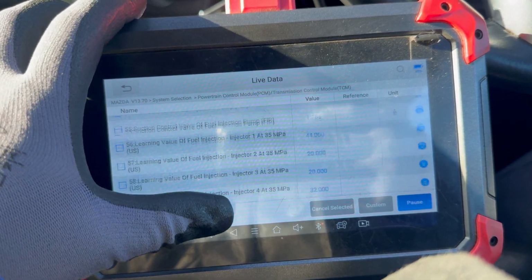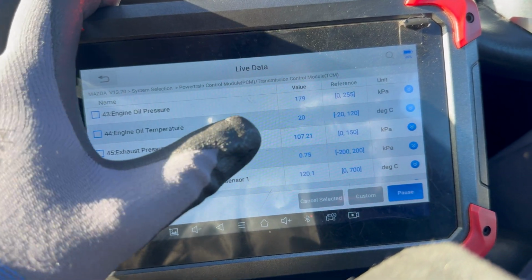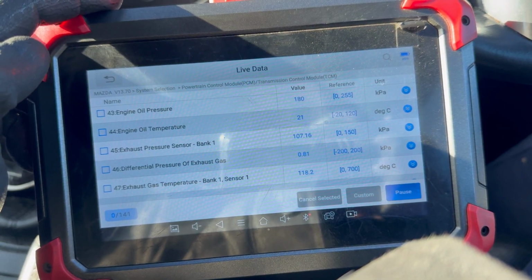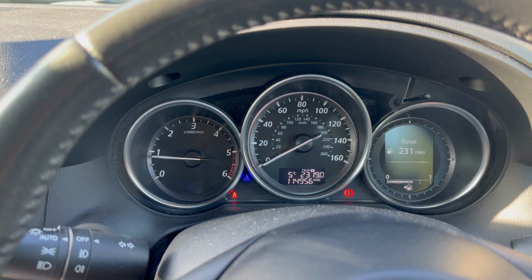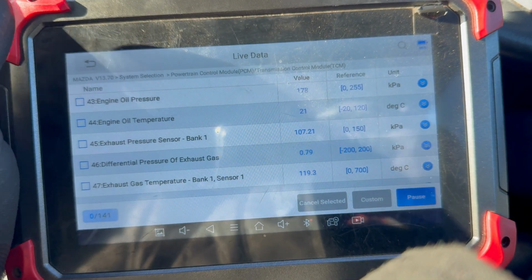The car has a new exhaust pressure sensor. I believe the owner has replaced it himself. So have a look at the data. The live data values are fine: 107 kPa on idle, which is fine. But what I'm going to do now is press the throttle, raise the RPMs to 3,500 to 4,000 RPM, and see how those values change and how they behave. So let me do that.